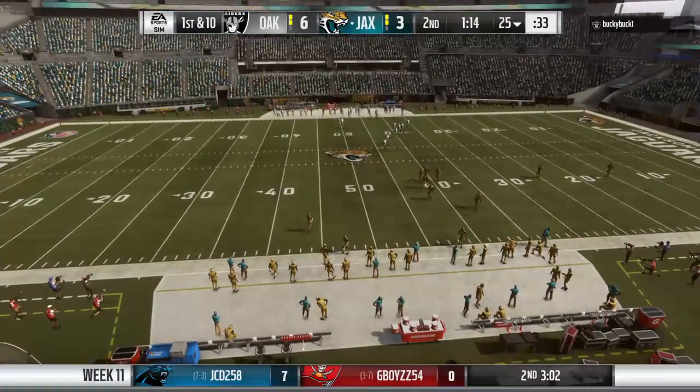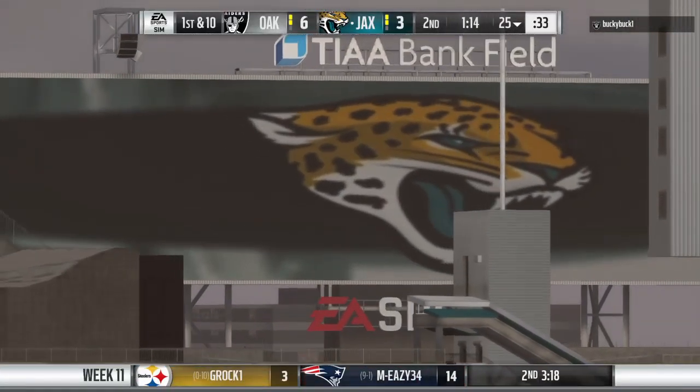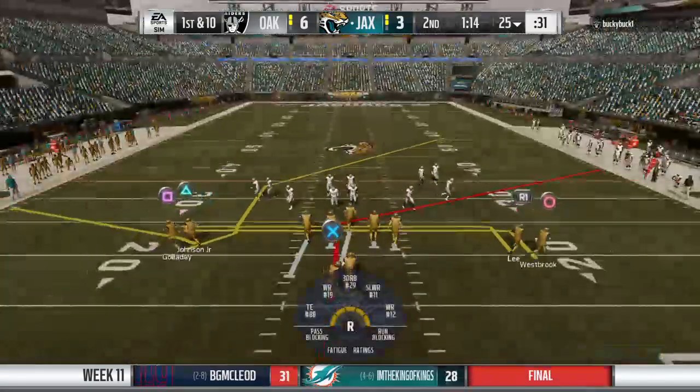I want to see if they want to go ahead and throw the ball again now on this drive after what happened on the last one. Throw it on the first play. Give the quarterback some confidence. See what happens. Let's go, let's go.